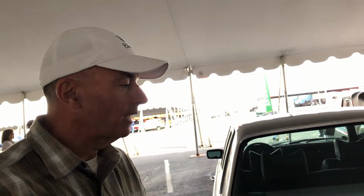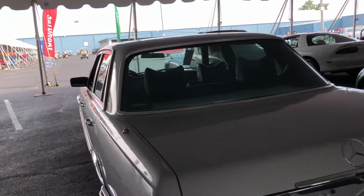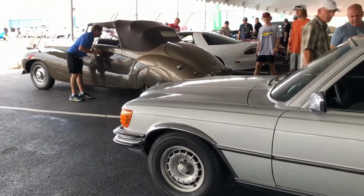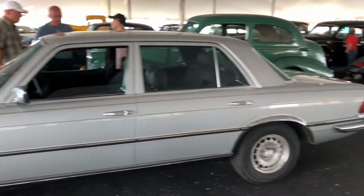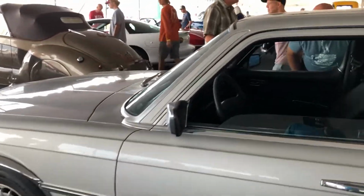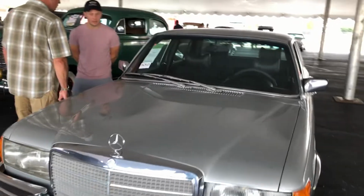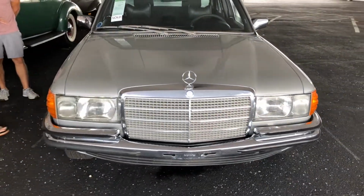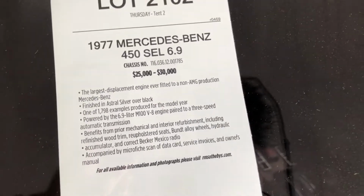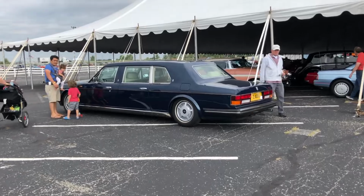Very fast. And Ken Lay had one of these in dark blue with blue leather interior that I drove. It's really gorgeous. I can tell it's pretty big too. Yes. Man, I do like a lot of Mercedes-Benz models, and this is definitely one of them. So cool. Take a quick look at the front end. Oh, biggest engine never fitted to a non-AMG production Mercedes. That is amazing. Now this is what I'd call a big car.